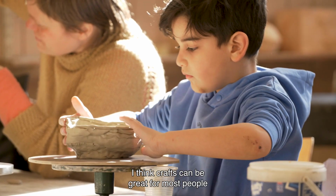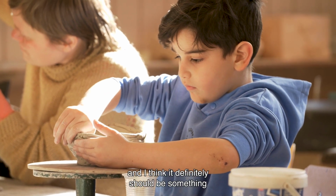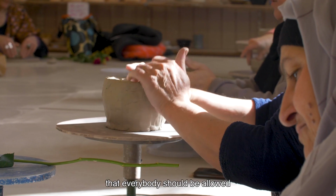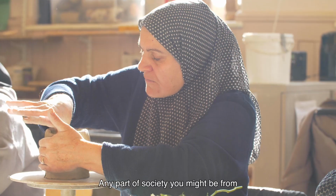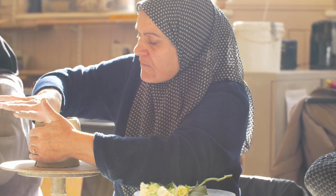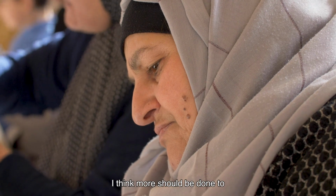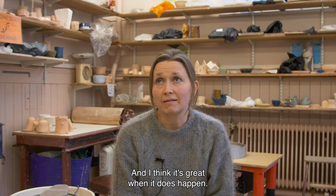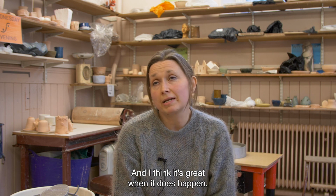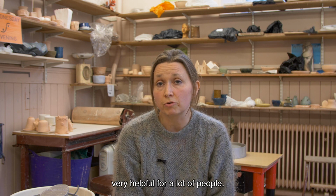I think crafts can be great for most people, and I think it definitely should be something that everybody should be allowed to test and to do. Any part of society you might be from, you can really benefit from it. So I think more should be done to give this opportunity to most people, and I think it's great when it does happen, and to me it's very obvious that it can be very, very helpful for a lot of people.